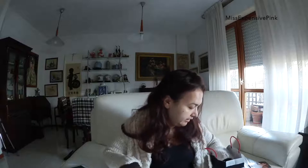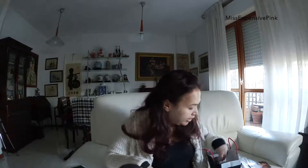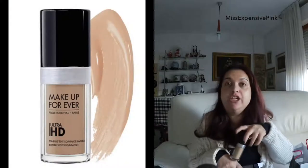And then another foundation that I got in my Sephora order is the Makeup Forever Ultra HD foundation. Now this for me is actually the first time buying it. I have tried this foundation several times from samples, and I remember the first time I tried it, I didn't like it. Then the second time I received a sample, I tried it again, maybe because it was a different color, and I sort of liked it. So I thought, you know what, it's Makeup Forever, I think it deserves to be properly tried. So I decided to buy it, and I hope I got the right shade.